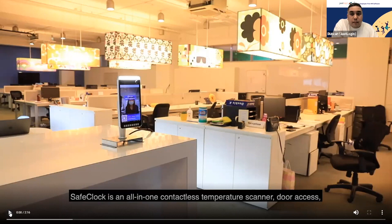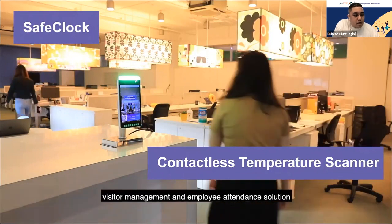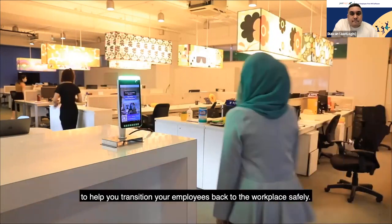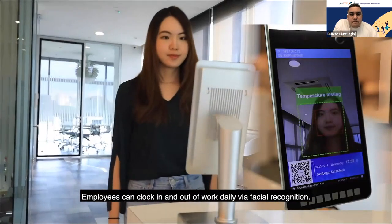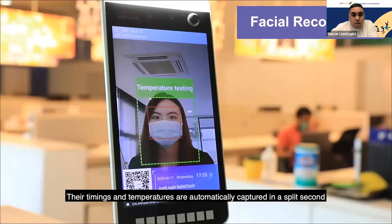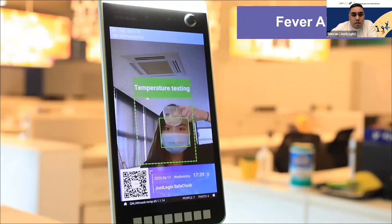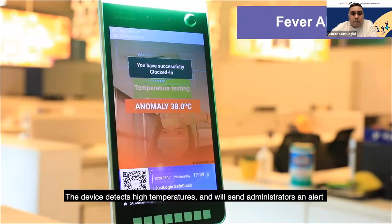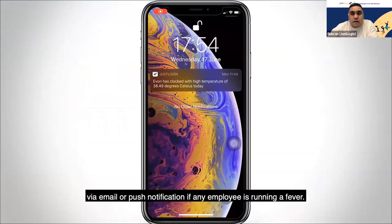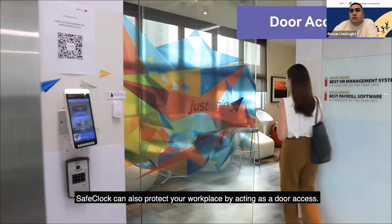Thank you. Safe Clock is an all-in-one contactless temperature scanner, door access, visitor management, and employee attendance solution to help you transition your employees back to the workplace safely. Employees can clock in and out of work daily via facial recognition. The timings and temperatures are automatically captured in a split second and sent into your online portal in real time. The device detects high temperatures and will send administrators an alert via email or push notification if any employee is running a fever.